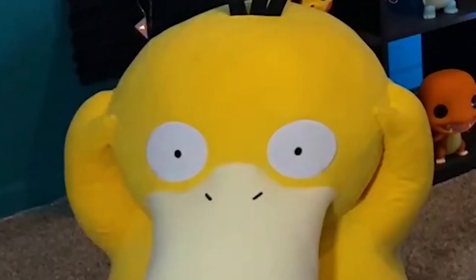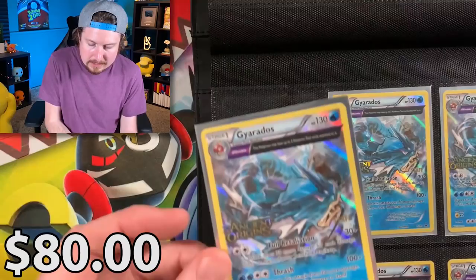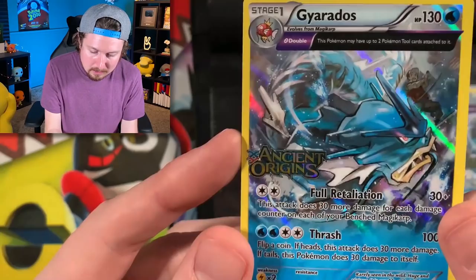Rude. I know. We have Gyarados right here. This is actually the pre-release promo from Ancient Origins. Now, there is something a little bit different about this one. I'll go ahead and pull out the difference between the two, but here is the first one right here. Ancient Origins, okay. It should be in a sleeve, but don't get mad at me. We have Gyarados, Ancient Origins, but then this one right here, boom, this one is in a sleeve.